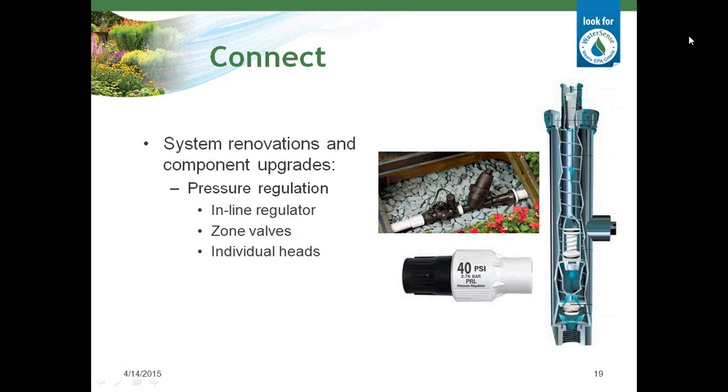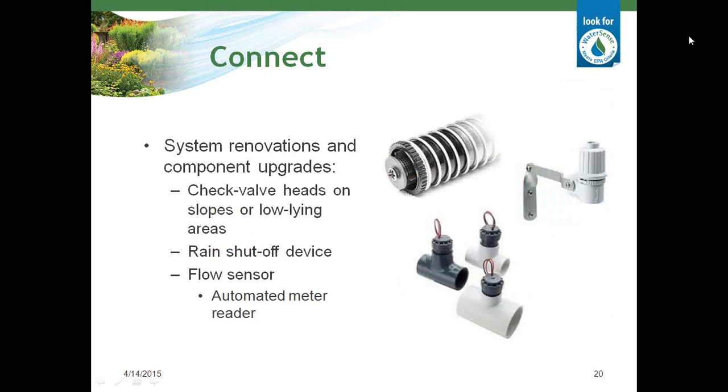So combining this technology with the new efficient nozzles, you're really going to increase the zone's efficiency. You could increase it up to 50%. So this means less water used, more efficient placement, and better turf and landscape aesthetics. Moving on, we're going to go to our next slide, which includes more water-saving devices. Another device is the check valve spray heads and rotors. And we can install these in the lowest lying heads on the zone or at slopes.